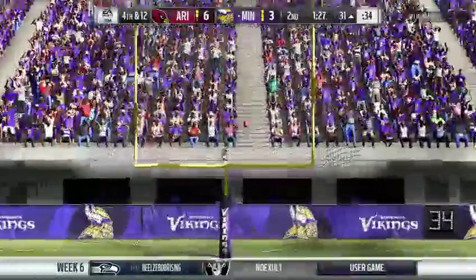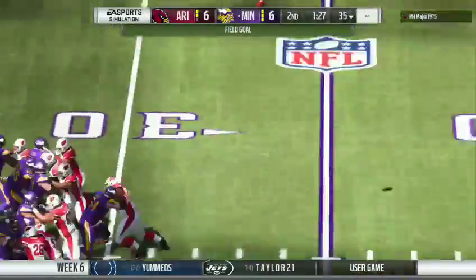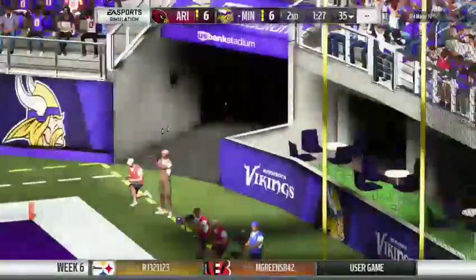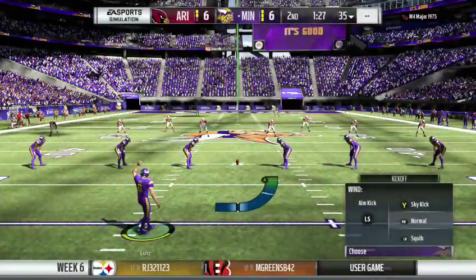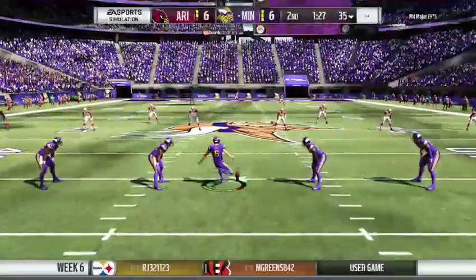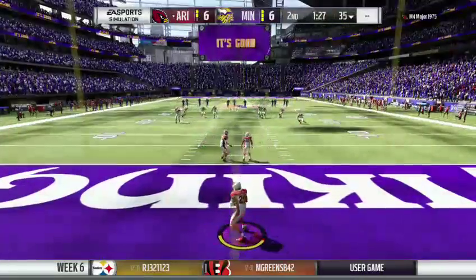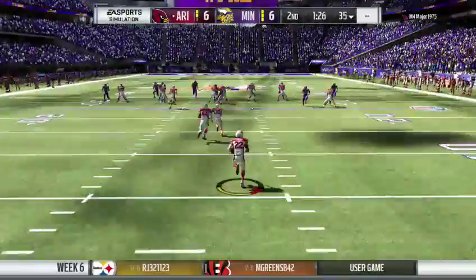And Lutz's kick is good. And that will tie things up at 6-6. No problems in the field goal department so far. He's 2 for 2. Pretty reliable here in this game, isn't he? And to me, that bodes well for them. If they need him late in the game, his confidence should be sky high. This is taken about 7 yards deep.